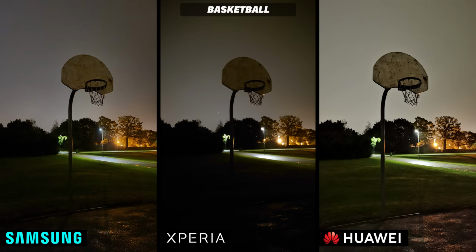Now let's look at the Sony Xperia 1 Mark II photo, and you can see it's incredibly dark. And actually where I was standing when I took this photo, it was incredibly dark. Again, I probably couldn't see my hand in front of my face where I was standing. So this might be the most accurate, but is that what you want from a low light photo? Or do you prefer a very brightened up, very sharp, vivid photo like we're seeing here on the P40 Pro?